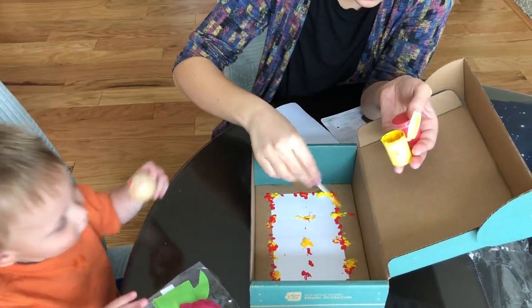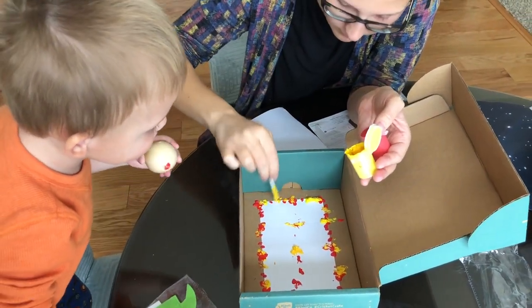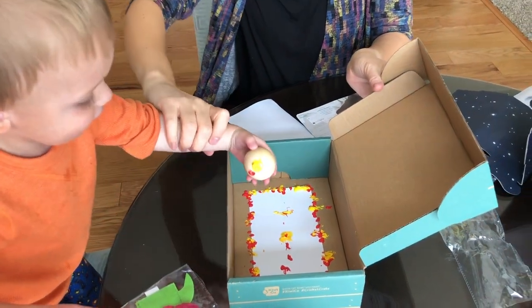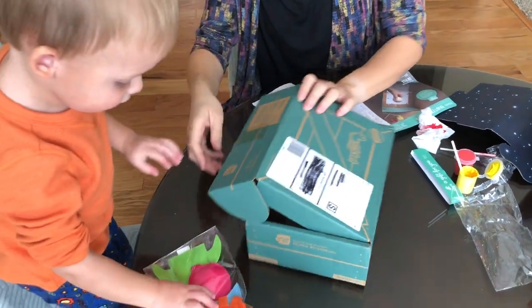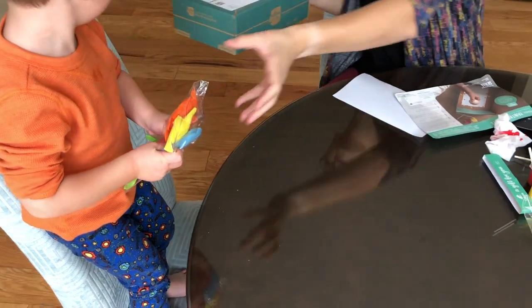Some more. Okay, you ready? Okay, put your ball in there. Okay, you ready? Oh, put it in there. And then look, we're gonna close it up. And then you can shake it. Okay, come here. Do you wanna come shake it? Shake it off. Okay, shake the box. Shake it.